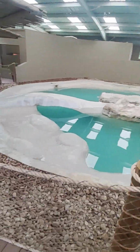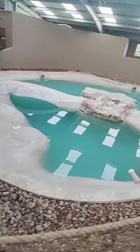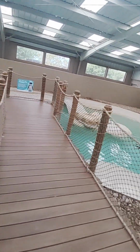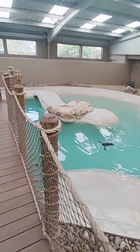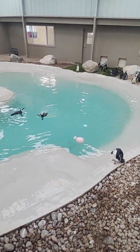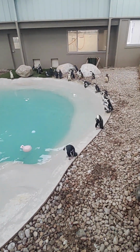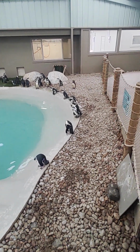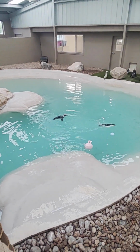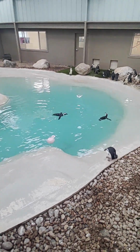And in here is a nice, wonderful area for their African penguins. Really nice area for them. I think they said they have about 60 in total. You can see a couple of them playing in the water there.